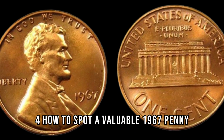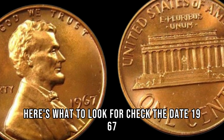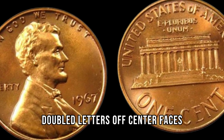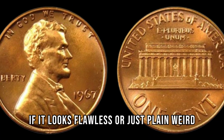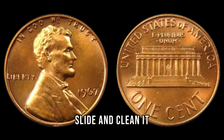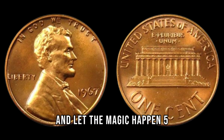How to spot a valuable 1967 penny, here's what to look for. Check the date. 1967. No mint mark. Look for weirdness. Doubled letters, off-center faces, strange shine. Use a magnifying glass or one of those cheap coin microscopes from Amazon. If it looks flawless or just plain weird, get it graded. Seriously, don't clean it. Don't use it to scratch off a lotto ticket. Just send it to a professional grader and let the magic happen.